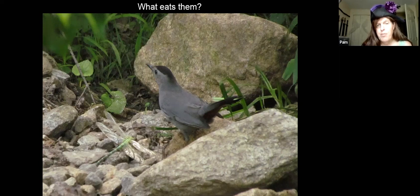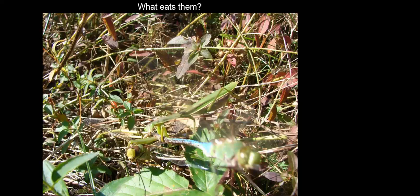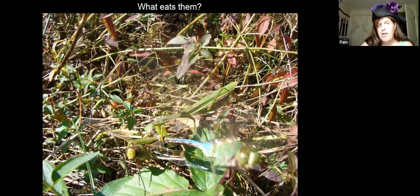This is a fun picture of a praying mantis in the middle there, having caught a pair of darners that were mating. On the right-hand side is the male with the blue abdomen. The mantis has him in one claw. The other claw has the female dragonfly behind her head. So these two dragonflies were probably mating. They're probably looking for a place to lay eggs.